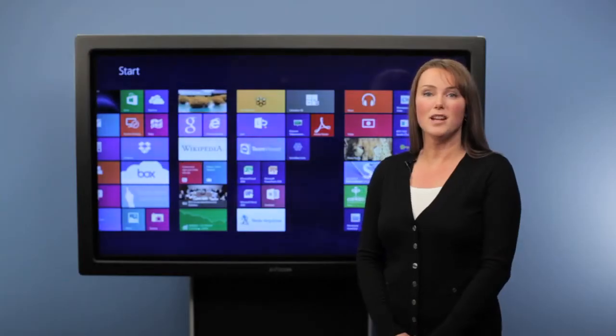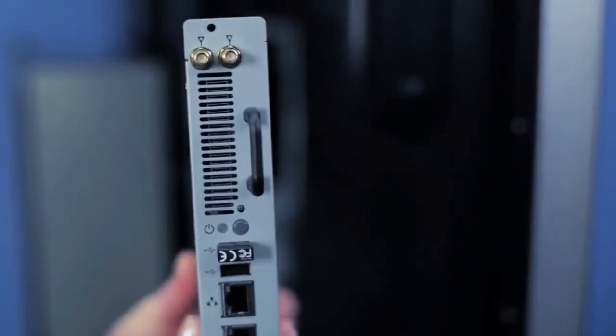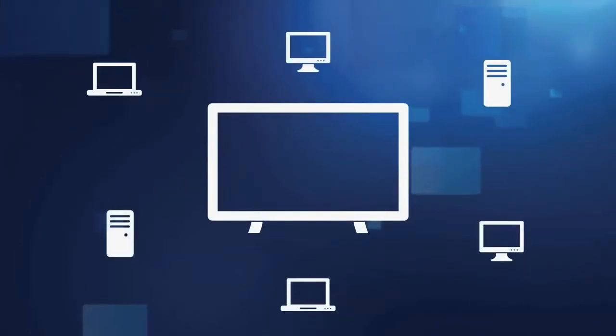If you're an IT manager, you'll love it too. With a removable PC for service and upgrades, managing BigTouch is easy. Like other PCs on your network, BigTouch will work with your current management tools.